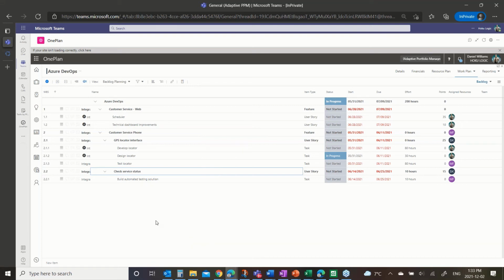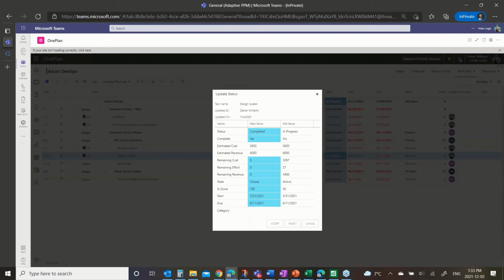And then you can see there's a couple of things I want to highlight. First off, this tells me that there is an update to this task. So this task, the old value was in progress. It's now been marked completed over in DevOps, and I can accept that update and bring that here. So it's alerting me that there have been changes made over in DevOps that I want to look at and make sure I'm okay with, or that they make sense, I'm not surprised by them, and I can accept them and they'll move forward.